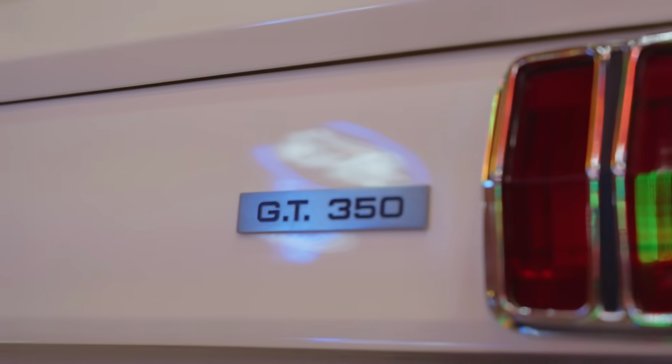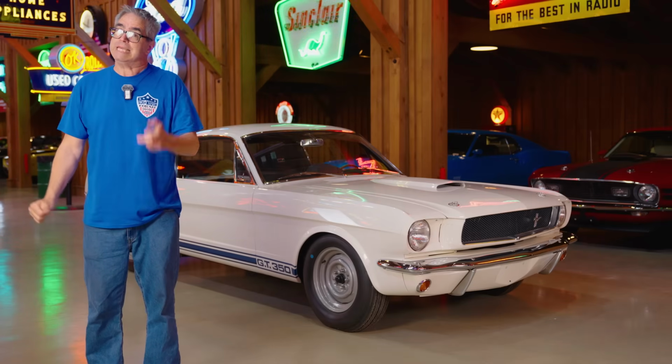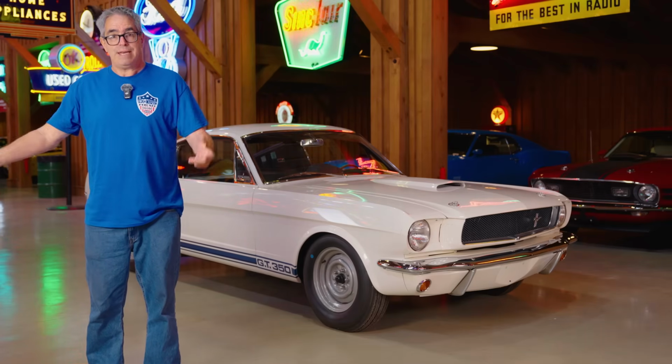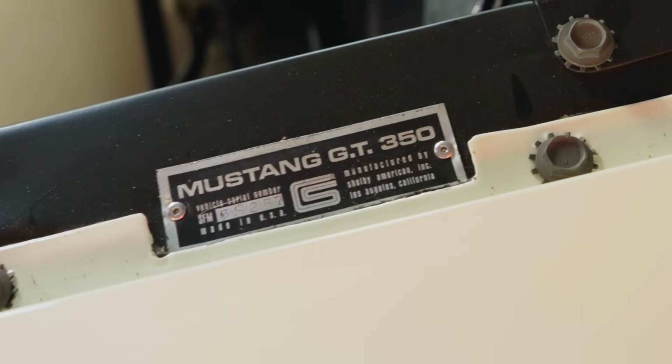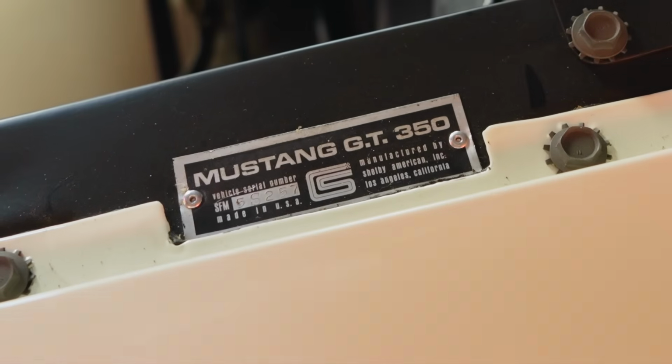Now, we all know that Carroll Shelby was well known for the AC Cobras, 289 and 427 powered cars, but of course, equally well known for his Mustang SCCA road race ready street cars. This is one of them. This is car number 257 of a 562 car run. Again, only made in 1965.